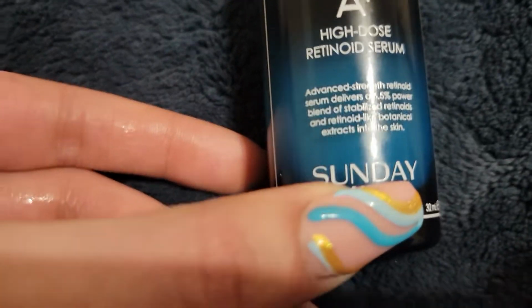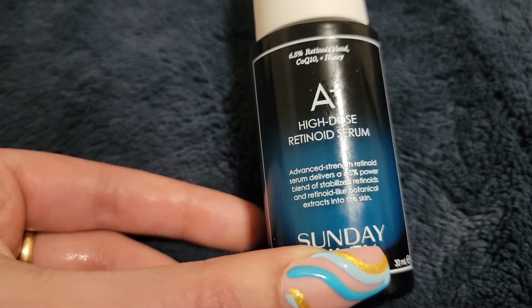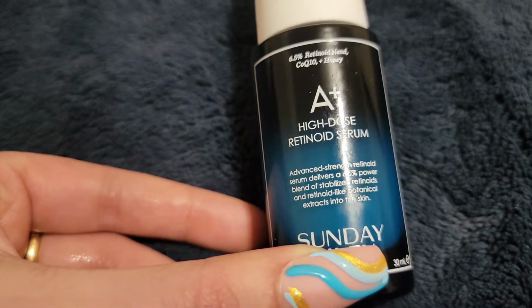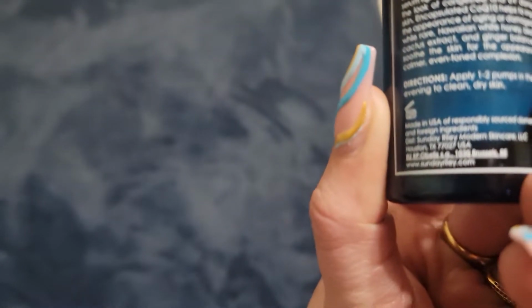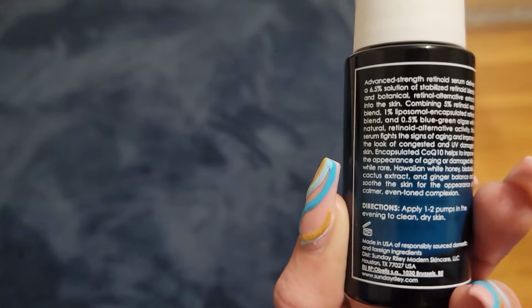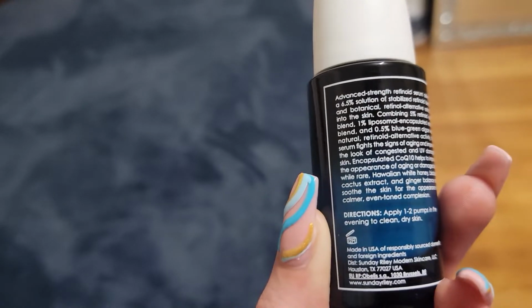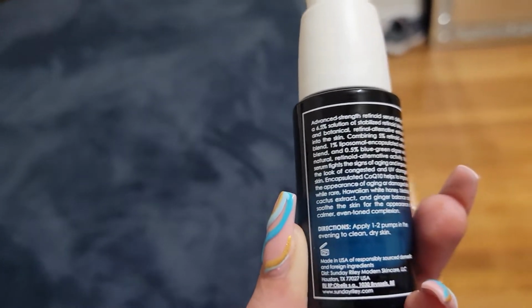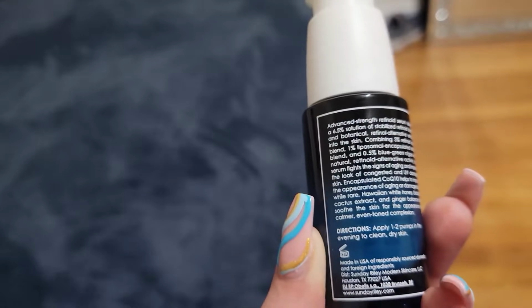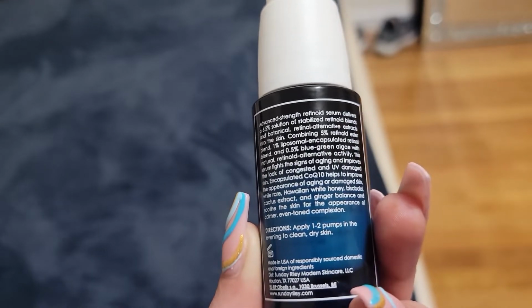It is supposed to... The advanced strength retinoid serum delivers a 6.5 power blend of stabilized retinoids and retinoid-like botanical extracts into the skin. Obviously, it doesn't tell you what it does, but I should probably start talking about this before I mention anything else. Combining 5% retinoid ester blend, 1% liposomal encapsulated retinol blend, and 0.5% blue-green algae with natural retinoid alternative activity, this serum fights the signs of aging and improves the look of congested and UV damaged skin.